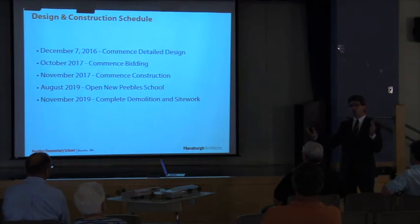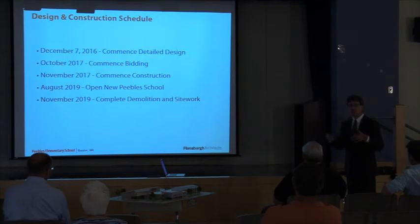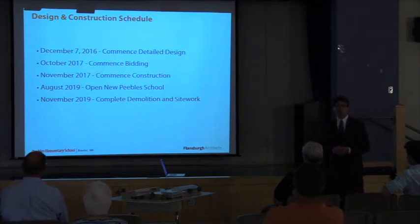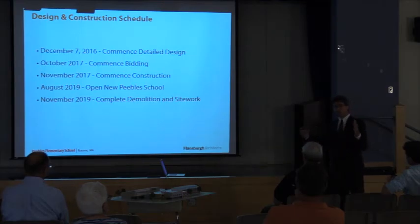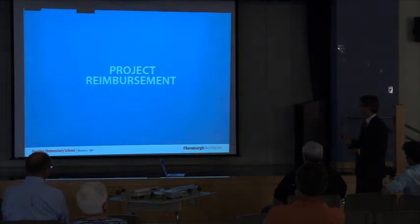So that period of time that we just talked about to develop our transportation plan, to be able to make sure that it is in place for August 2019. So we have years to really make sure it's the best plan for the town. After we open up the new school in August, we'll then demolish the existing Peebles School and continue and finish up the site work in and around that area. So that's the long range overall schedule after the town meeting and the special vote this fall.